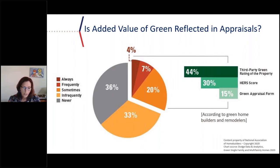existing home. However, it's still relatively rare for builders and remodelers doing green projects to see that additional value of green reflected in the appraisals. Only 11% are reporting that this occurs frequently or always, and 69% say it's infrequent or it's never happening. Of those who are seeing the value reflected, which is pulled out in the bar graph on the right, a third-party certification is seen as the most valuable piece of information to make this happen.